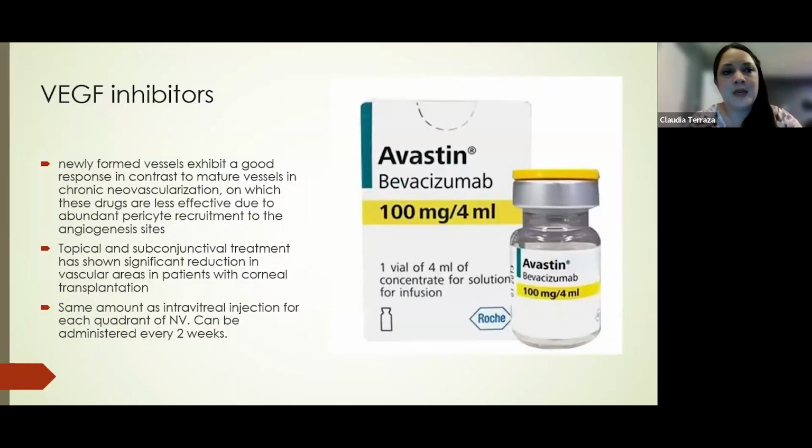We can also use VEGF inhibitors. But these are going to be more useful in newly formed vessels. They exhibit a good response, in contrast to mature vessels in chronic neovascularization, in which these drugs are going to be less effective due to the abundant pericyte recruitment to the angiogenesis sites. They can be used as topical or subconjunctival treatment and have shown a significant reduction in vascular areas in patients with corneal transplantation.